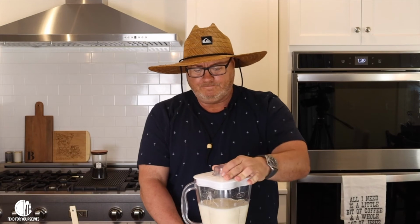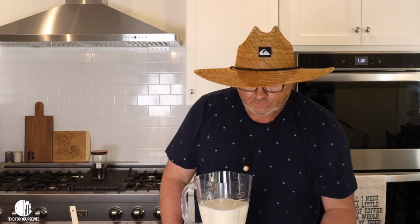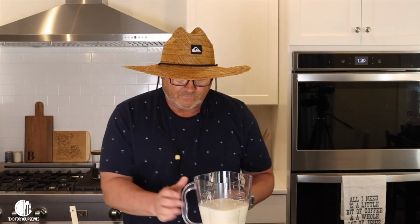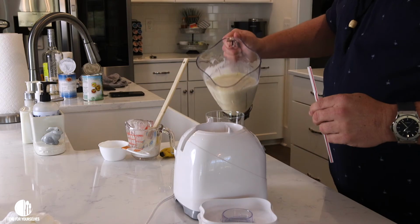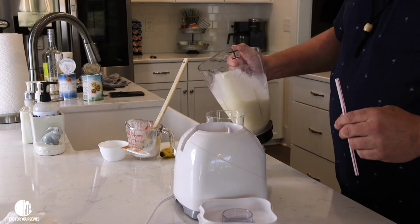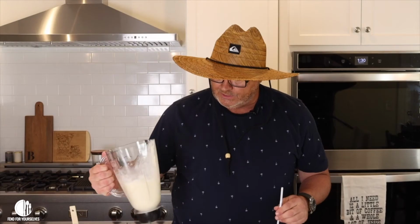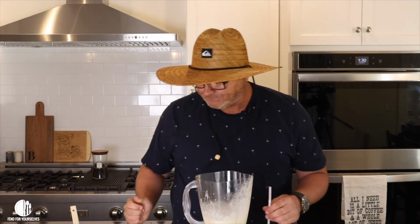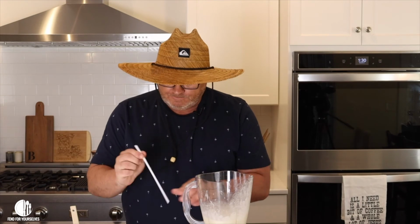All right, so there we go, a frozen Pinana Colada. You pour it up in the glass. You're going to make it all pretty. Look at that. It looks like liquid banana pudding is what it looks like. And then you can do this, like that. And then you put your straw in.